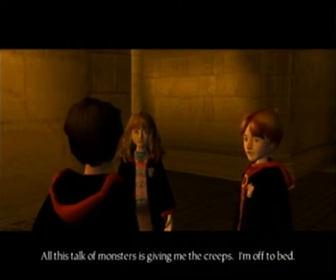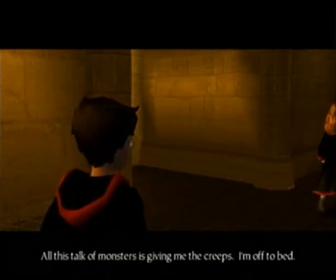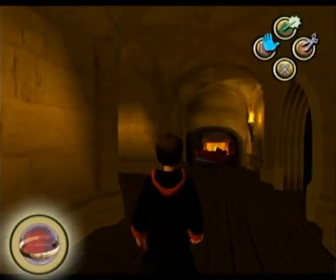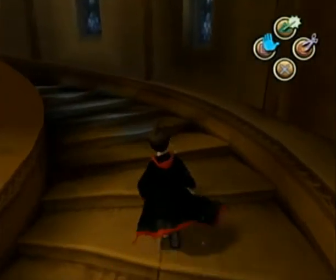I'm off to bed. And now Ron is off to bed, and I guess Hermione is too, wherever Hermione's bed is. That's a complete mystery, but I guess it's not for us to know. I guess I might as well head off to bed too.